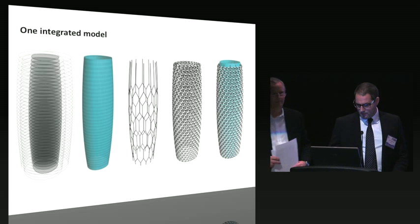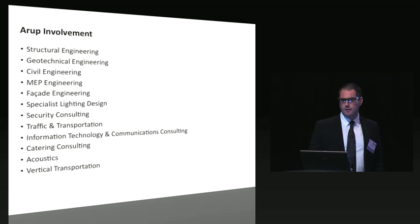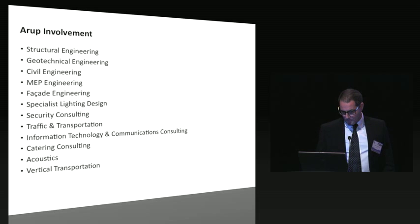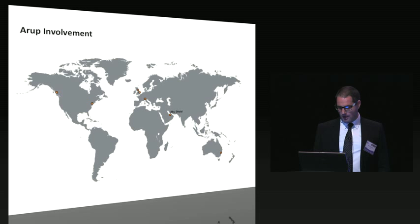Thanks, Peter. So I just want to quickly describe where Arup fits into all of this. We're the design engineering consultants for the whole project, so that's our scope there, structural and MEP engineering, but also, as you'll see there, amongst a host of specialists, facade engineering and specialist lighting. It's been a huge effort. In total, there were 142 engineers who made a contribution to this project, and they were distributed all around the world, as you can see here, as far away as Vancouver, Sydney, Australia, London, Leeds, Milan, and of course in Abu Dhabi.